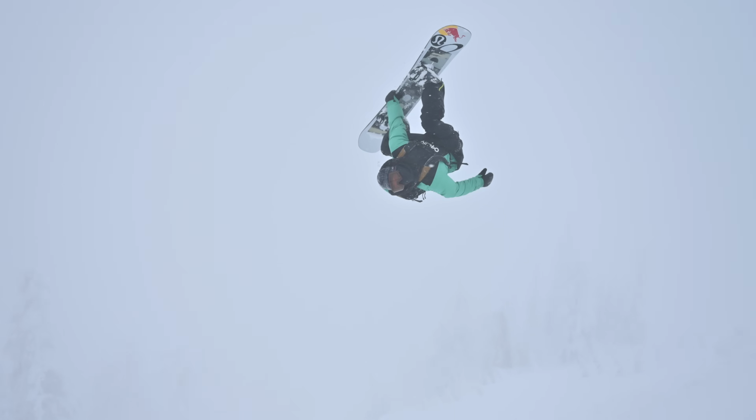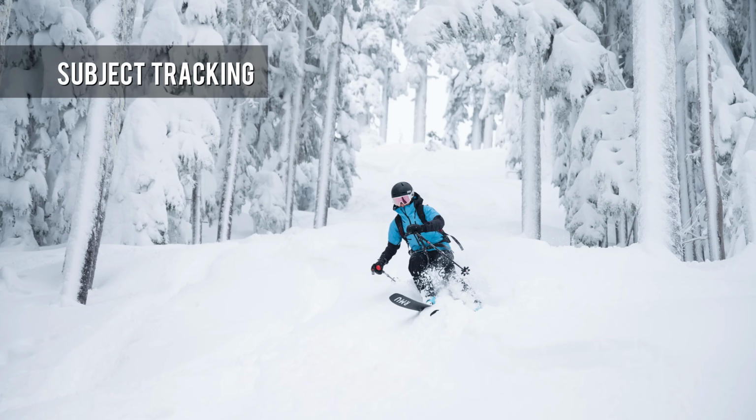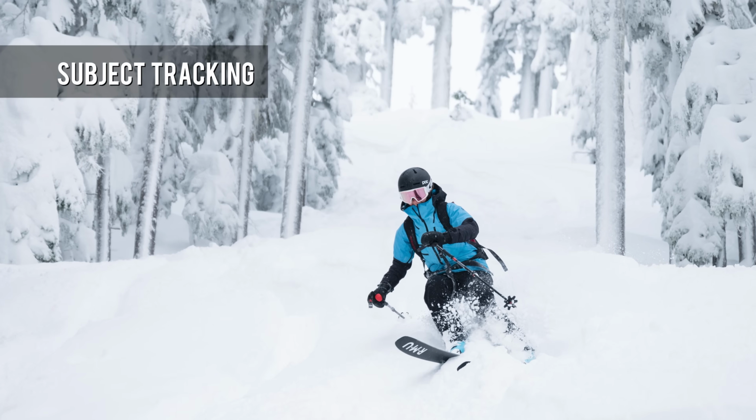One of the most notable improvements to this camera is the autofocus system. Basically what that means is that you leave the small stuff to the camera and you can focus on the larger picture, which is the creative and the story that you're trying to tell.